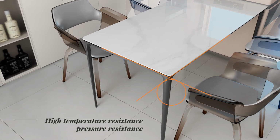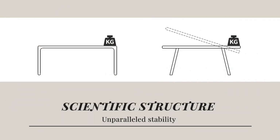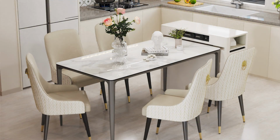The rounded table corners have a smooth touch. With 90 degrees straight table legs. Scientific structure design makes it highly stable. The edge features delicate beveled cutting design. All shows the unique beauty and craftsmanship.